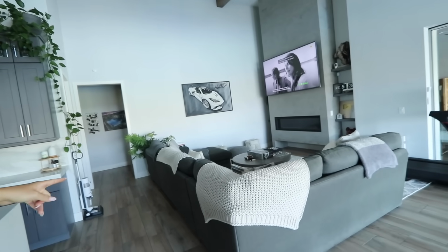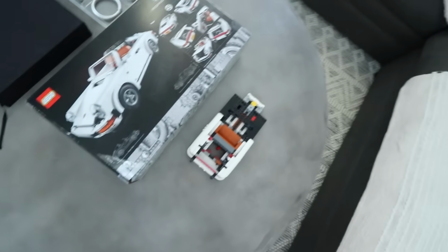The C8 is on that wall, and then you can see right there that we're building the Porsche Lego. And then we also have a Countach Lego, and I told TJ we should get those things that we should hang each one on either side of that C8. I think it would personally look pretty good.